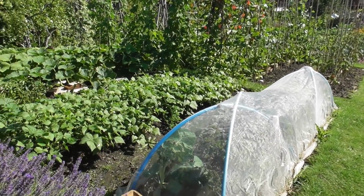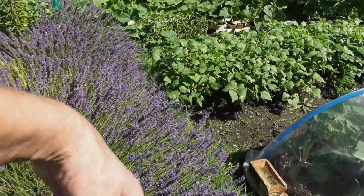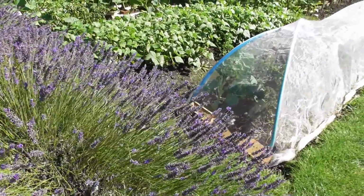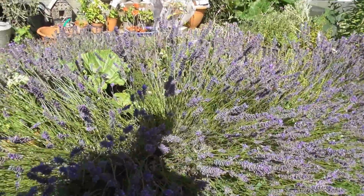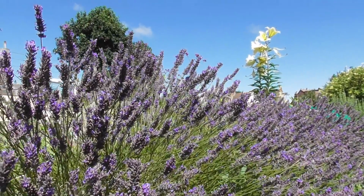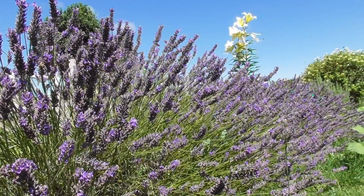Oh, the smell of the lavender. I was literally just in it here to get you a shot of the Doullong de Londe, and just brushing it, that little bit, has released the scent. It's gorgeous. Absolutely beautiful this year. Oh yeah, against the blue of the sky. You know what? Maybe it is summer after all.